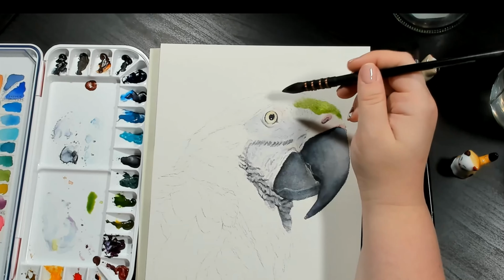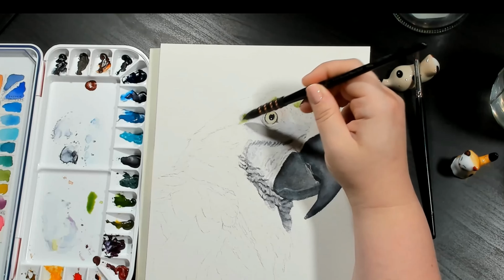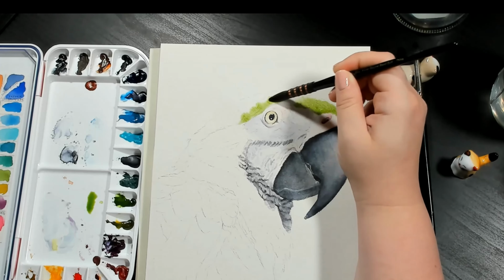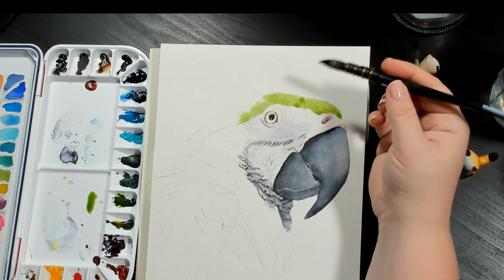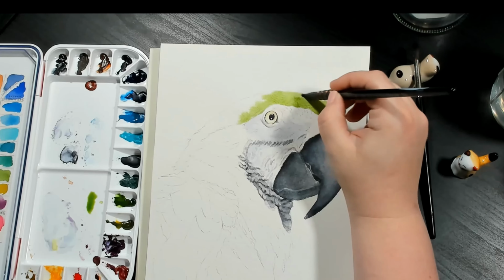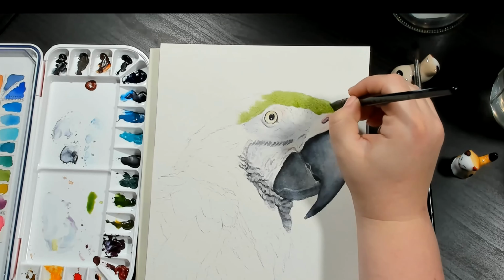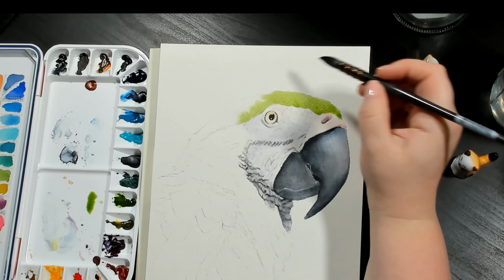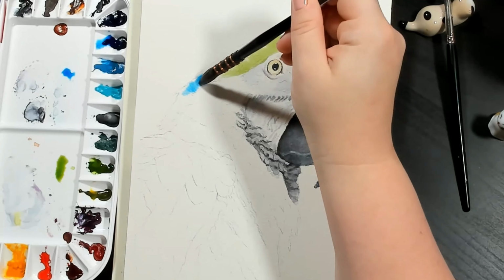This wet-on-wet green feathers section was so much fun. I really need to start planning out and not painting as intuitively as I usually do, because I have found myself really enjoying letting the watercolors flow like they're supposed to, and I just don't plan well enough.